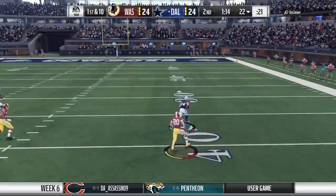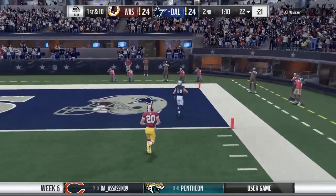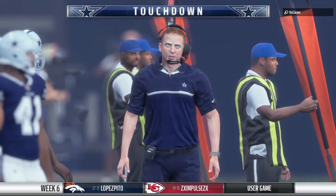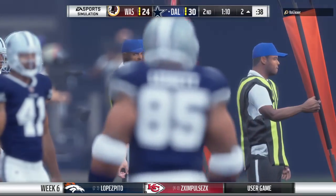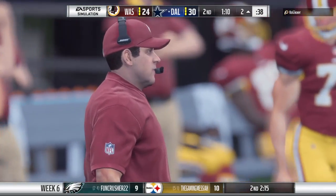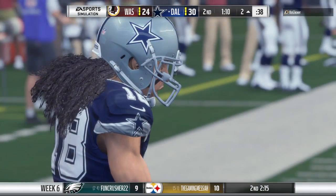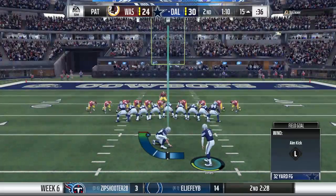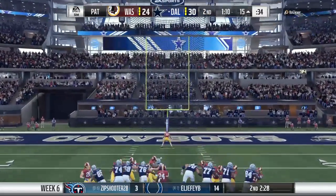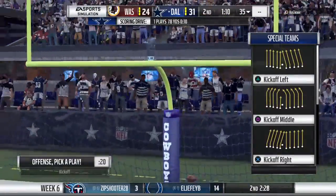And will they maintain? He's got a man complete. Past the 20. And he'll take it into the end zone for a Cowboy touchdown. A big play there. 78 yards. And the Cowboys are able to show off their quick strike ability. No going for 2. They'll kick the point after. And they will take a 7-point lead now.